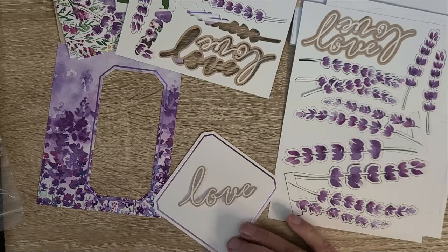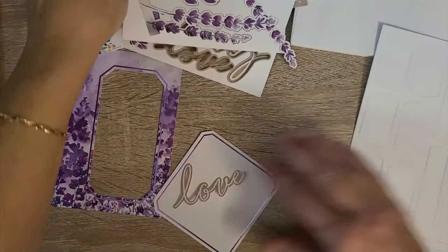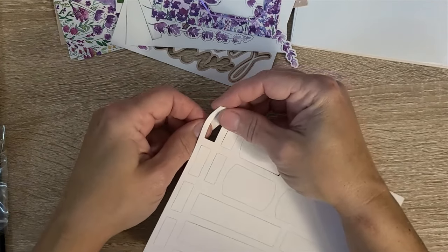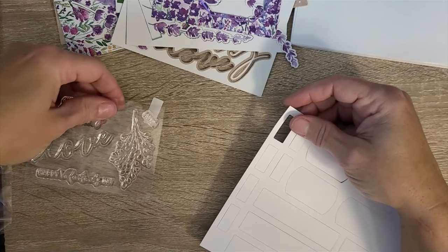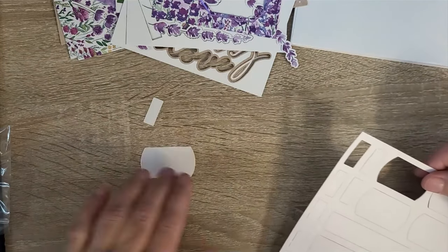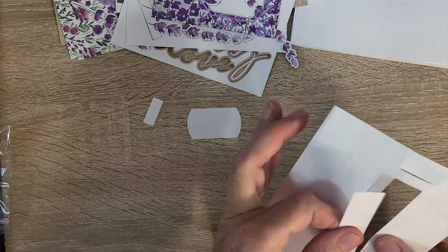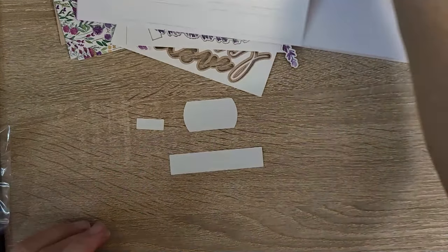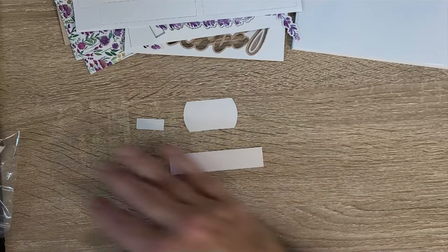We do, remember, have the very large matching love stamp that we can do fun things with. And then we have a bunch of labels, some tiny labels, because there's a couple of small words. We have one word, with, and then I also have, so it's with love. And then we have a larger die cut with round ends or curved ends, and then a long rectangle. So those are all the parts and pieces. I'm gonna go away now and start thinking about alternatives.